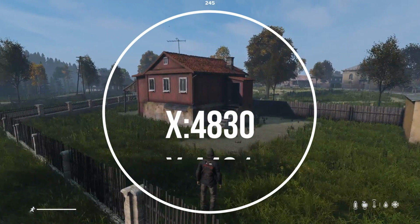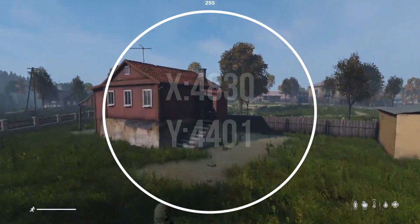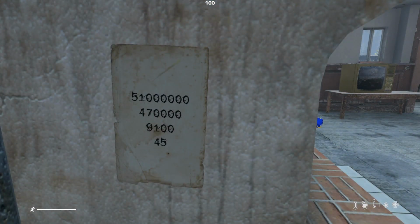So moving on to Georgetown, we have this house. Inside the house, on the side of the fireplace, you find this note, which we also haven't been able to make sense of yet. So we're kinda stuck there at the moment.